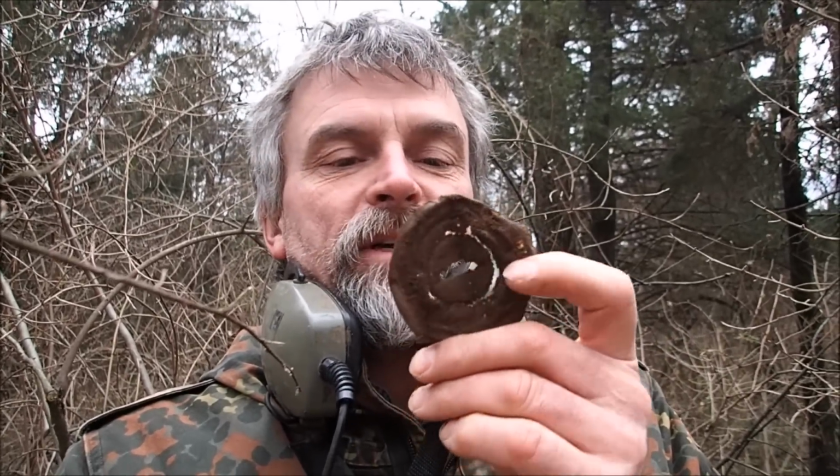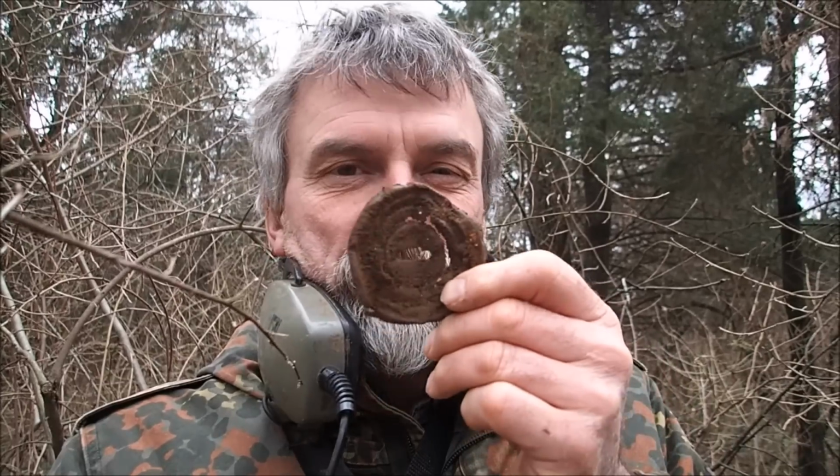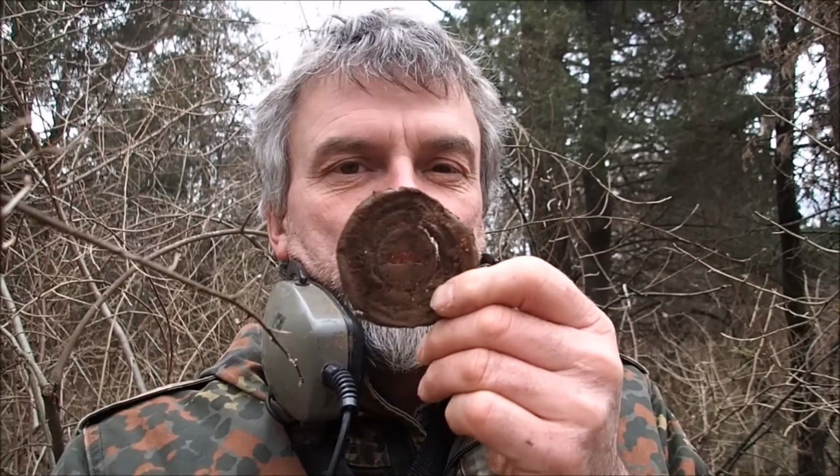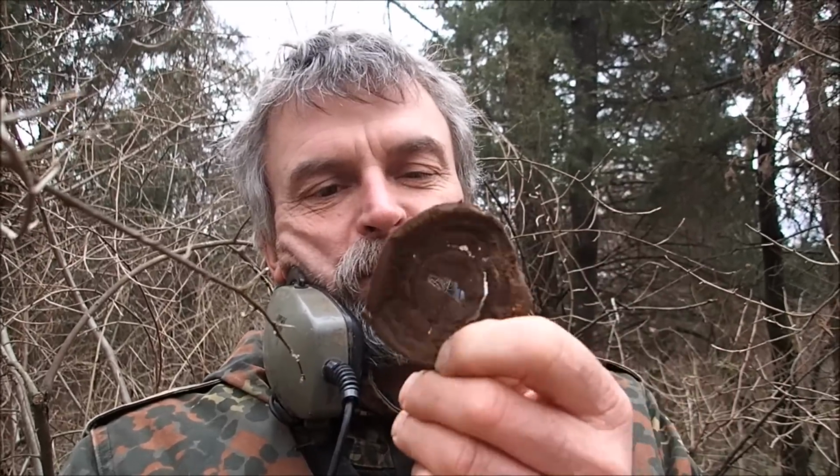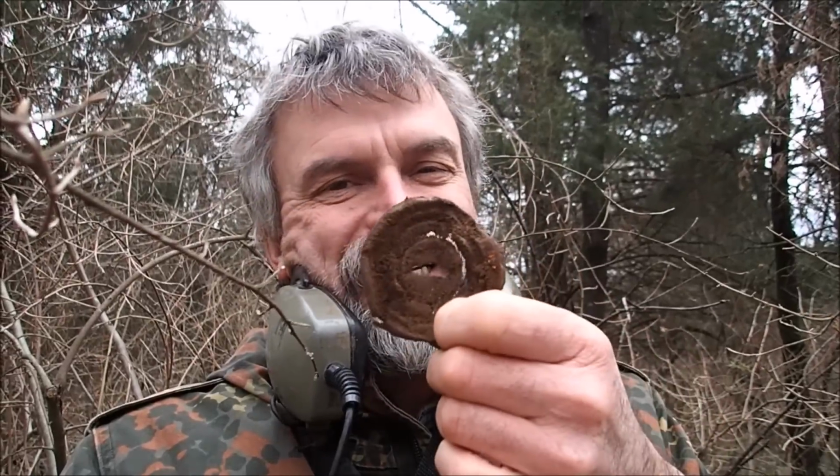So this is actually part of a lantern. If you look right in the middle there, you can see that slot. That's where the wick would have come up through the lantern. So that's a good sign. I mean, that could be 1900 or so.